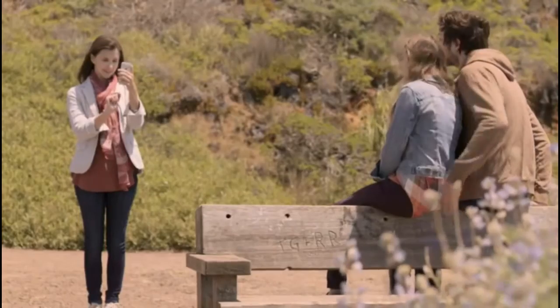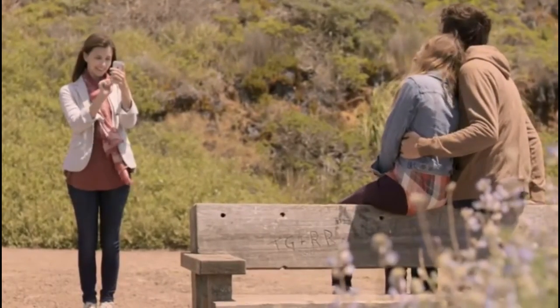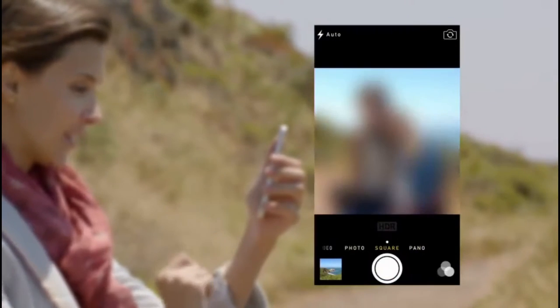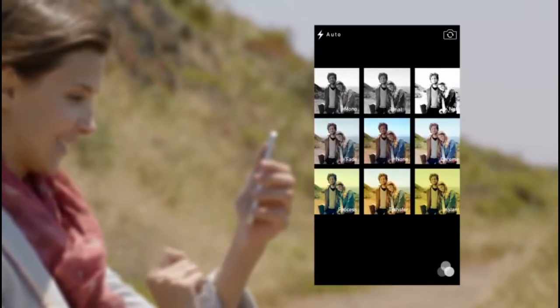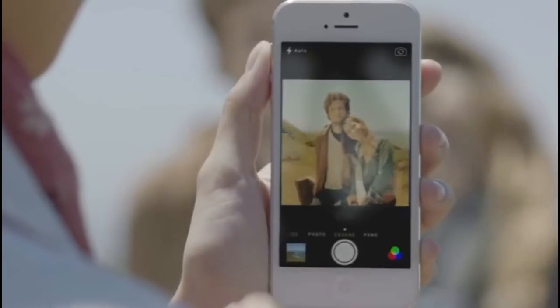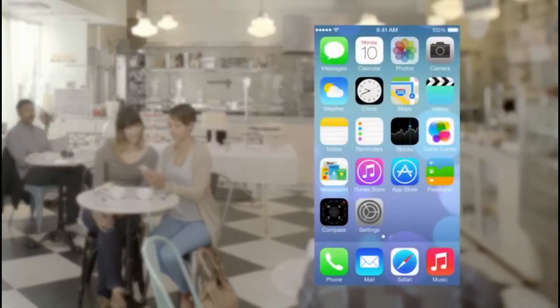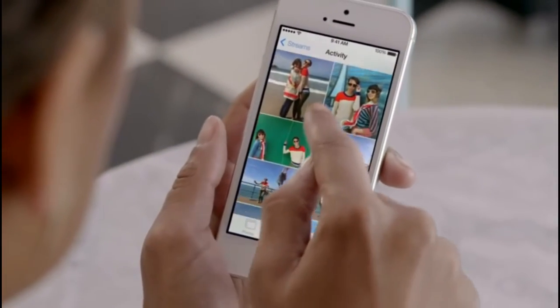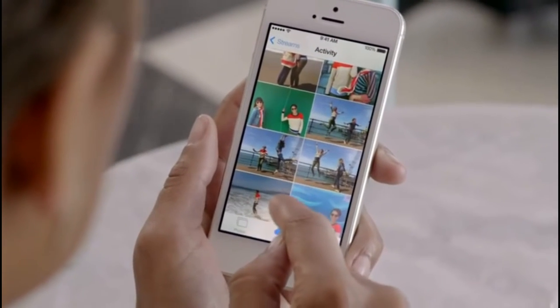The new camera app introduces a new level of ease and versatility. Now you can just swipe between modes, from video to still to square, while using a new palette of filters. Your iPhone knows the time and location for each of your photos. The Photos app uses this information to intelligently organize your pictures by clustering them into moments and collections. And now, with iCloud Photo Sharing, friends and family can contribute their own photos and videos to your shared albums.